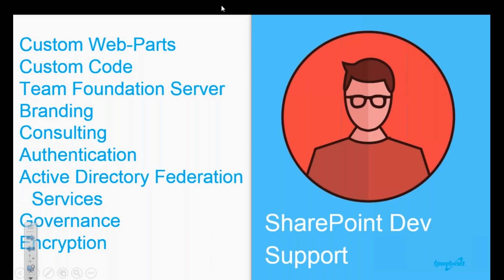Branding of your site, consulting, working on authentication with your end users, working to customize that authentication so you feel a little more secure. Active Directory Federation Services, governance, encryption, everything that it says up here. Those things you can get from development teams, which is a wonderful thing. So, I don't know how you could go wrong. That's a good point. It's something that, again, is just a click away. That seems like that would definitely free up a team to really enjoy the capabilities of having SharePoint on AWS.